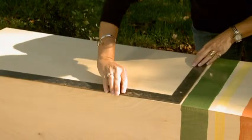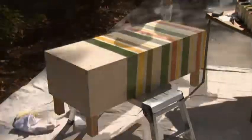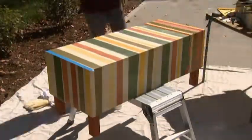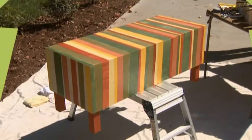You want to check every once in a while with a carpenter square to be sure that your stripes are still at a right angle to your piece. Isn't this piece just so much fun?